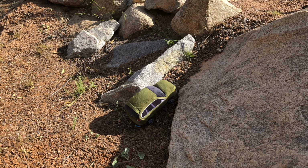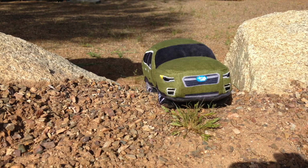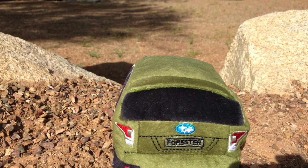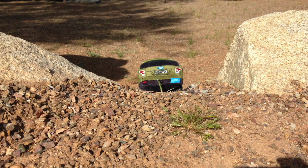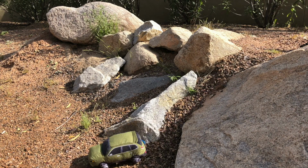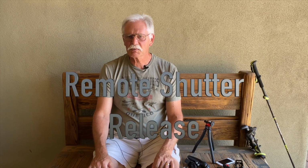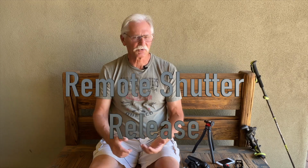Last but not least, and probably the most uncommon situation, is stop-motion animation, which I use in some of my videos. You need to keep your camera dead steady while you take dozens or hundreds of still images. You'll definitely need a remote shutter release to minimize your movement and camera shake. For all these uses, it can be helpful to have a remote shutter release.